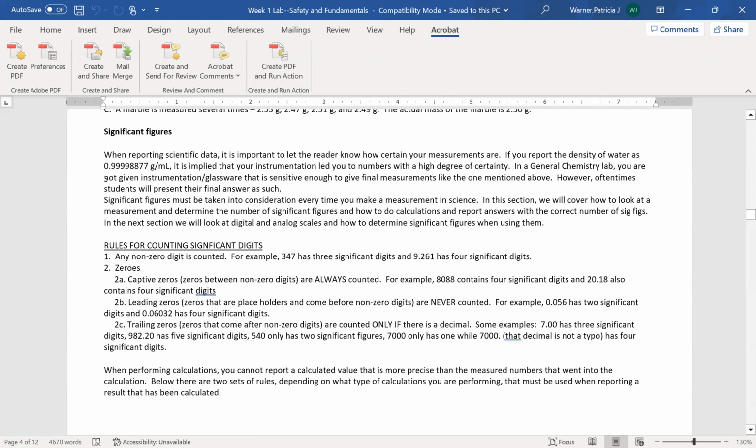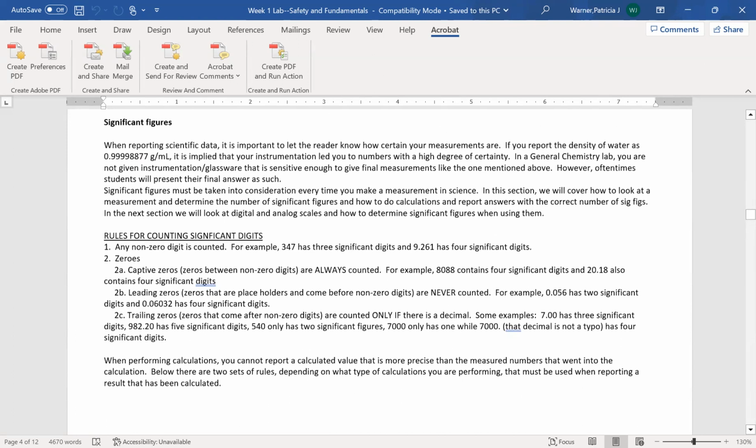Rules for counting significant figures. So when you report numbers, you should report them to the correct significance. So up here, where it says 0.99998877, that tells a scientist that the instrumentation used to gather that value is very, very certain. And I don't know as we have any instruments on our campus that are that certain. And so we have to use significant figures to show a scientist how certain it is. So there's your rules for counting sig figs.